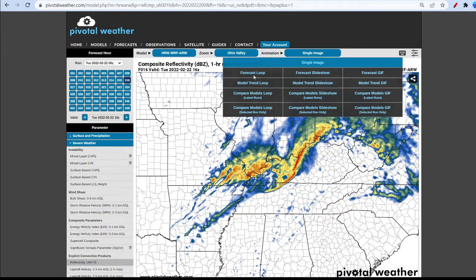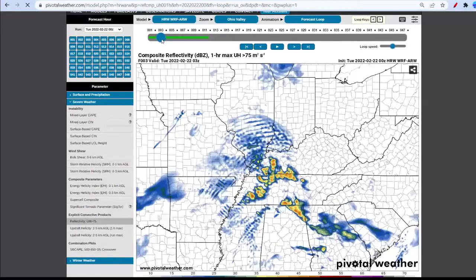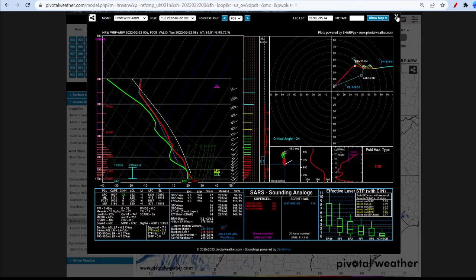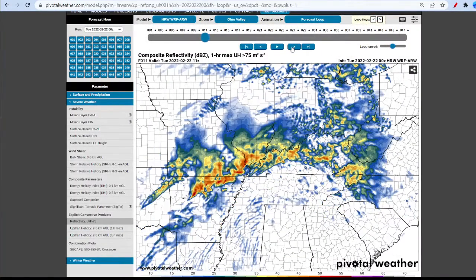Let's transition into the ARW model, and then we'll probably be done here. This shows potential tonight with the QLCS and some supercells there. I'll just take one sounding there in southeast Oklahoma. A little bit contaminated, but you get the idea that some tornadoes are possible.